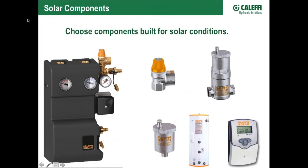So solar components, a couple things unique about solar is that we're going to be operating at much higher temperatures than we typically do in a residential hydronic system. We're typically talking under 180 degree operating temperatures. So when we go into stagnation conditions where the pump might go out or the load is satisfied, we've got a collector sitting up on the roof, and we can see in excess of 350 degree temperatures up there. So it's important that all the components in that piping circuit can withstand that kind of temperature.